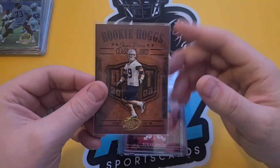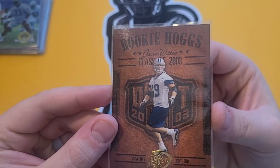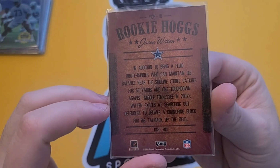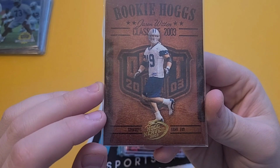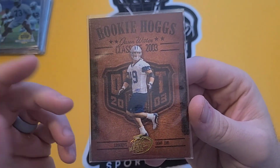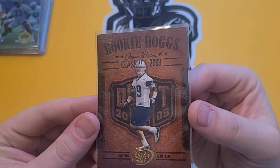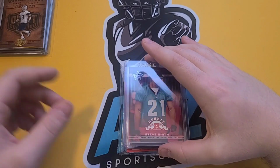This was a sneaky find, too. We have a Jason Witten Rookie Hogs from Playoff. These cards go for about $45 graded. I got this for a lot less than that, like $45 for this whole stack. Thought that was a really good deal. Yeah, awesome looking card. Did not see this. It has a good texture on it. I've never seen that rookie card before, but it's pretty sweet.